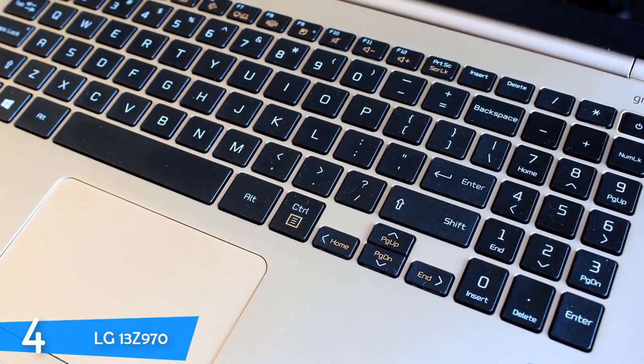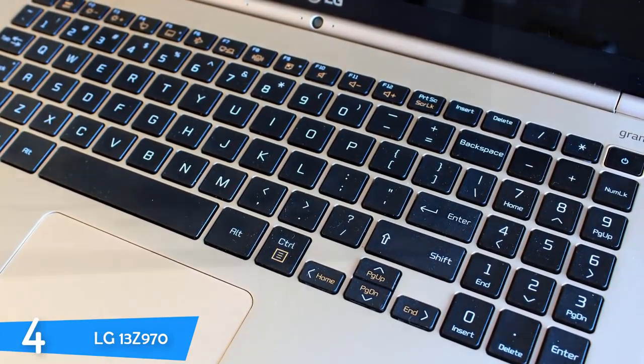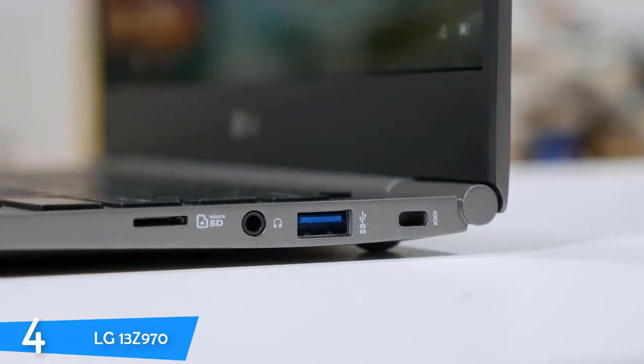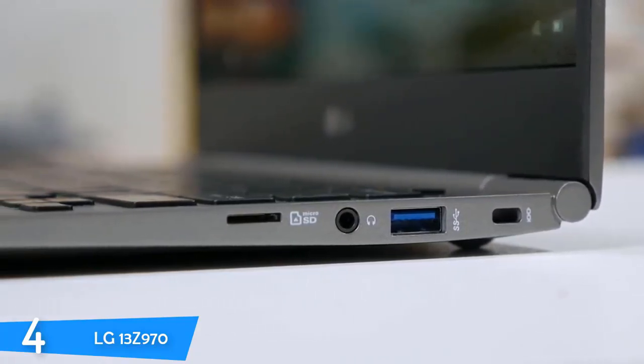The LG Gram 13Z970 comes packed with an Intel Core i5-8250U and 8GB of RAM. As for memory, it has 256GB SSD, which is pretty good. Benchmark tests reveal that the LG Gram 13 is roughly around the same result as its classmates.